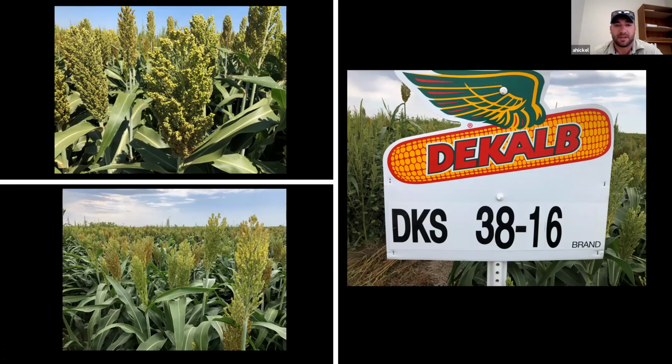3816 is a very good dryland variety, with excellent standability and good yield potential in the sand or in the good heavy dirts. It has a tight, compact head, so driving by it sometimes doesn't look like there's a lot out there, but there's always a lot of grain in there. It always has excellent test weights, and the only downfall about this variety is that it does not have any sugarcane aphid tolerance. That's the big downfall. Other than that, it's very good overall throughout any environment. Excellent Milo variety here. Thank you.